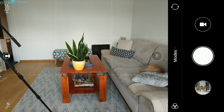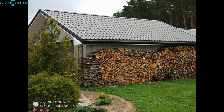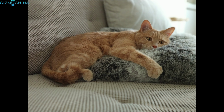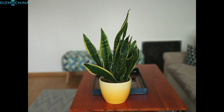There is also a 2x lossless zoom mode that allows you to utilize that secondary camera sensor, and this feature comes really handy. The results are pretty good, definitely a lot better than using digital zoom. The portrait mode takes good looking pictures with that bokeh effect, but sometimes you may get a picture with a little bit unnatural looking blurred background.